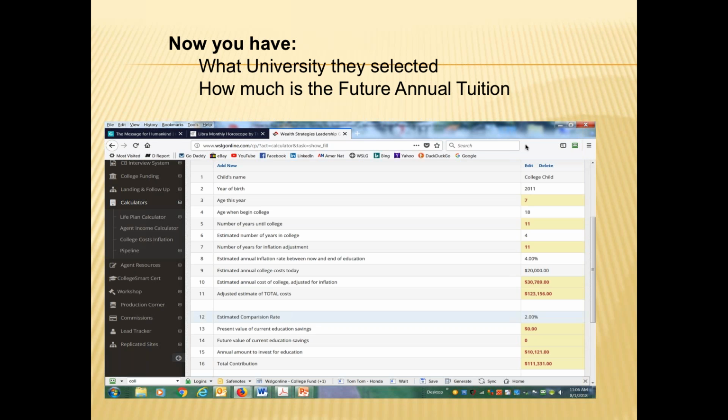And at 4% in 11 years, the tuition is $30,789 a year. Or if you multiply that by 4, for 4 years, that's $123,154. So our goal here in terms of tuition to figure out is $30,789. If, for example, they put it in the bank and they were very fortunate enough to earn all of 2% per year, then they would need to put in $10,121 and they would only earn $111,000 in there.